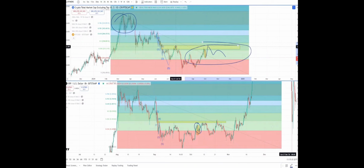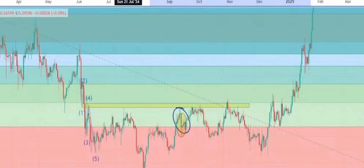But I wanted to show this fractal, and BCB, shout out, he put this fractal up and I really like it a lot. And so much so I wanted to share it with you guys. And I think this is very interesting because it's got the similar setup, right? We have this 3-wave move back up, and you can see, if you look closely, we dumped down, and then we came up and hit the high, and then we had an ABC pullback.